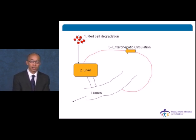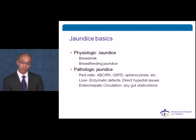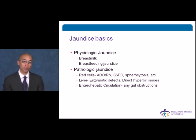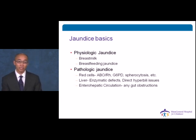means of jaundice, red blood cell issues such as ABO-RH incompatibility, G6PD, congenital spherocytosis, thalassemias are an issue. If the liver has enzymatic defects, these are your Crigler-Najjar's, Rotors, or your Gilbert syndromes. And then issues that would obstruct your gut, leading to increased enterohepatic circulation, issues such as atresias, Hirschsprung's, meconium ileus, meconium plug. I would say that the 3 times that I've ever had a kid who got jaundiced and didn't poop ended up having ileal obstructions.